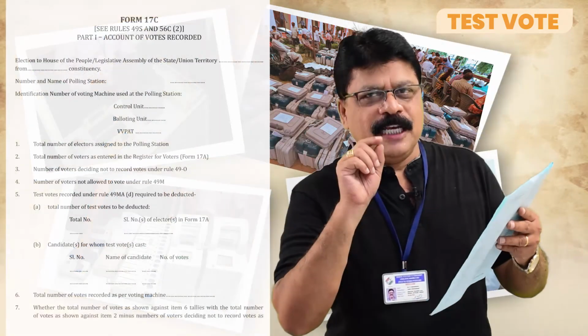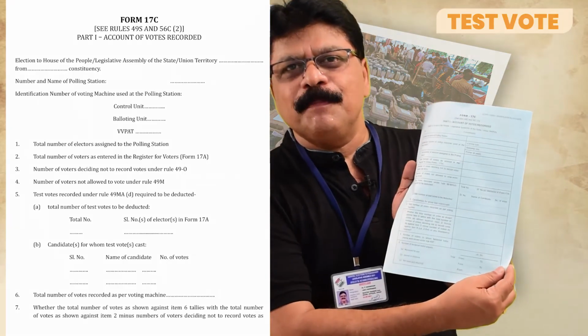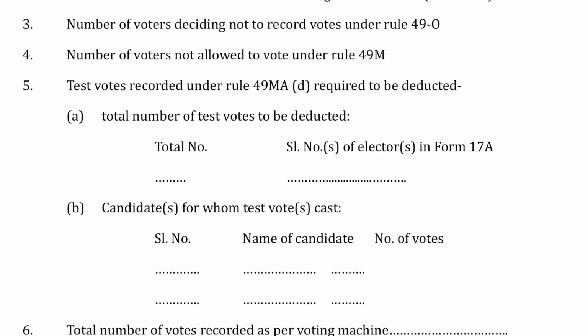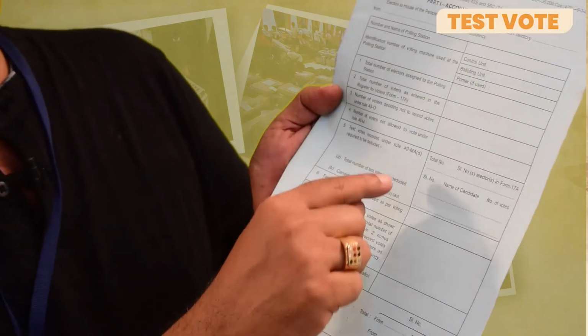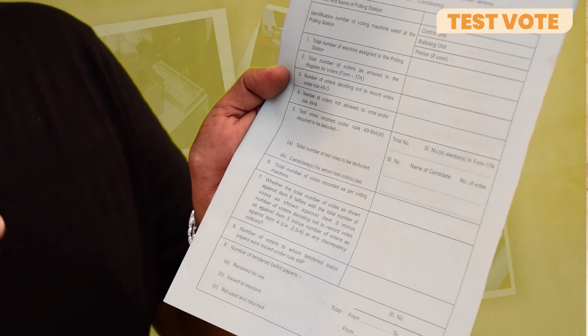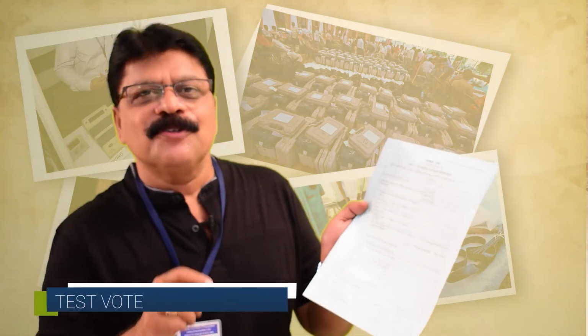Now, when a test vote has been carried out, in 17C, which is the register of votes in a particular polling station, in column 5, test votes recorded under Rule 49MA are required to be deducted. So in this fifth column of the 17C, the vote serial number, which candidate the extra vote was put for, and how many votes were cast must be mentioned. So this data will be part of 17C in the fifth column. At the counting table, this vote must be deducted, because there's an extra vote which was a test vote, which must be deducted from the total count for the particular candidate. So this is a test vote.